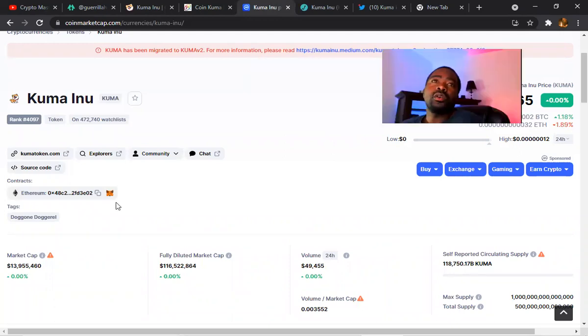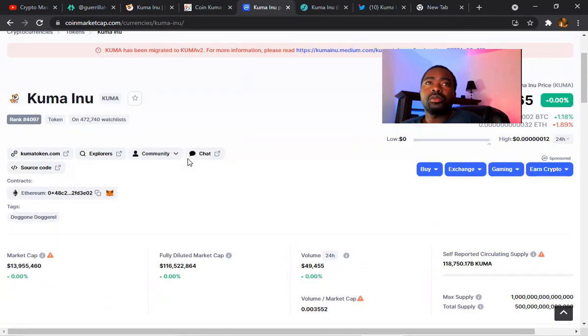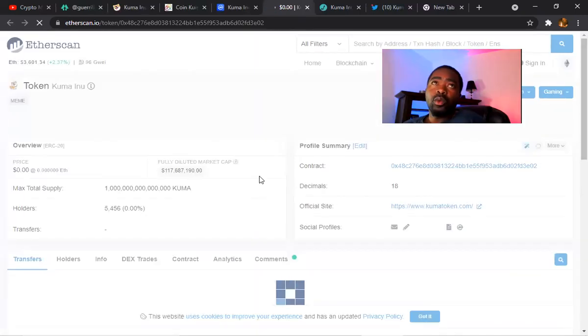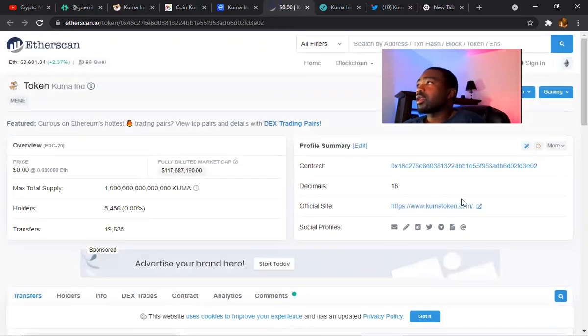And you can see on the website, you click right here. Here goes the website. Here goes the contract address. There should also be another place where the contract address is. But if you just click here, it will bring you to Etherscan. And y'all, don't overcomplicate this.